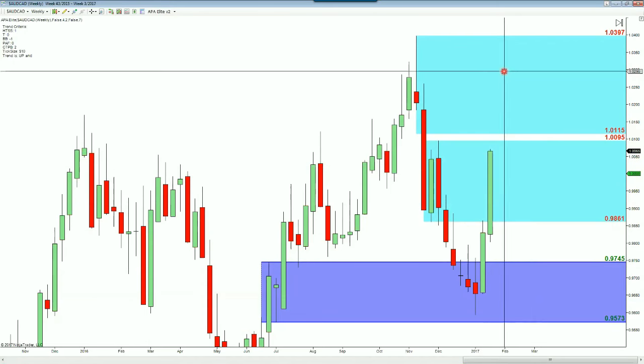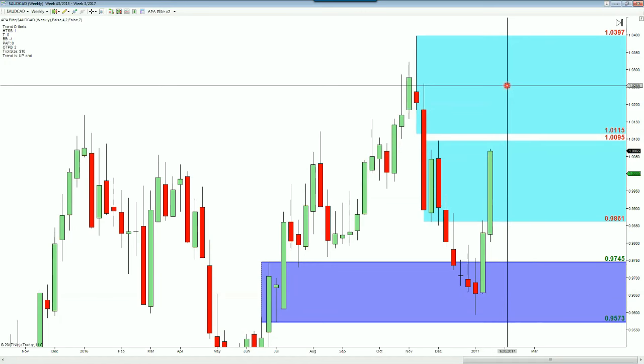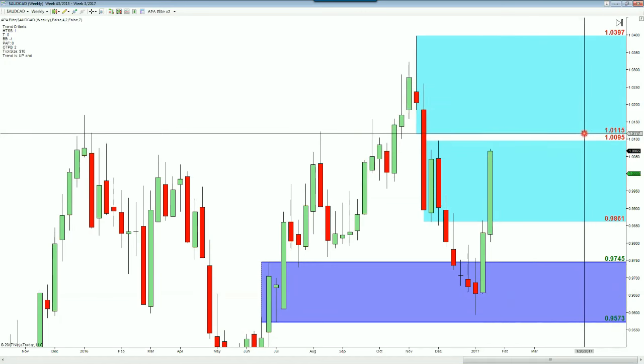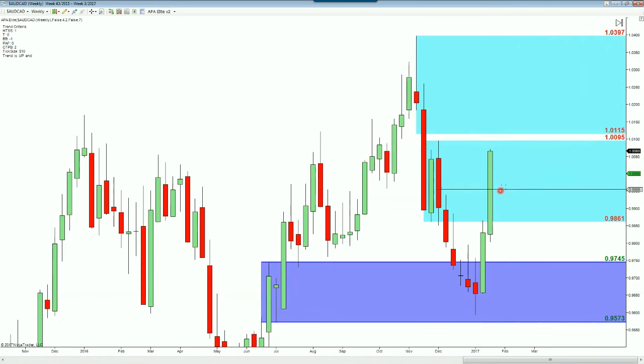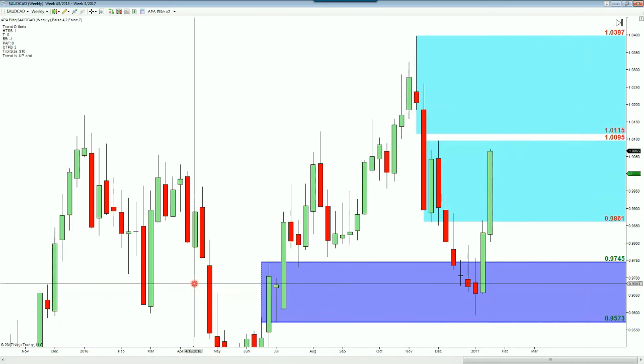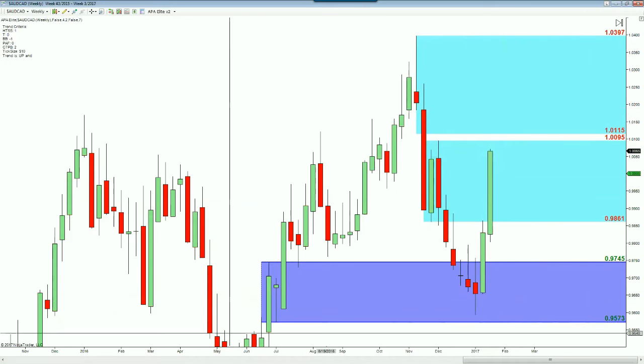But overall, because we're in an uptrend, I'm definitely looking to the upside, and you can see where the aqua zone just above that begins here on the weekly time frame, but looking for continued strong pushes to the upside as this market just continues to soar into the previous highs.